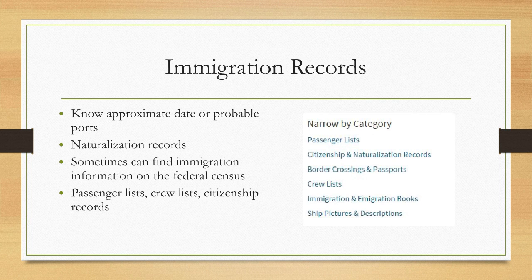Immigration records. It helps if you know the approximate date or ports that they came in. There's also naturalization records, and sometimes information about passenger lists are available, crew lists, things along those lines as well.